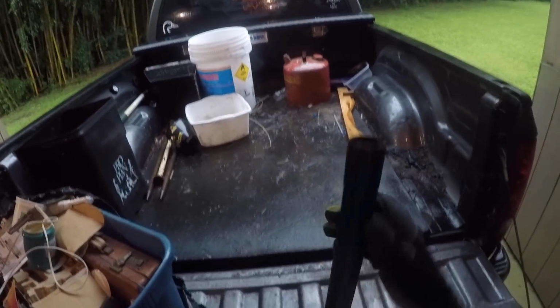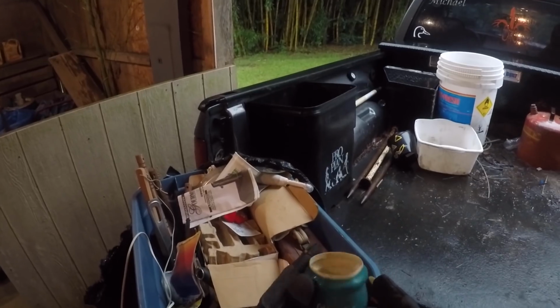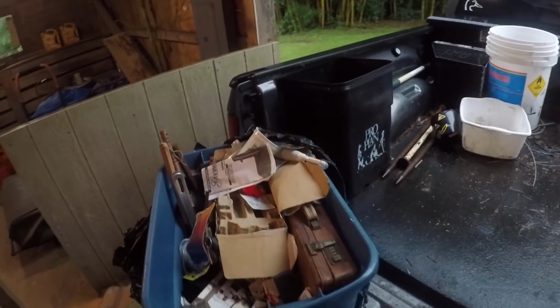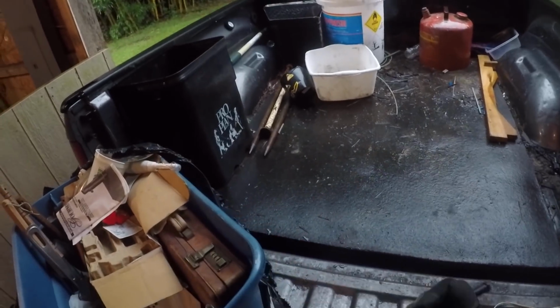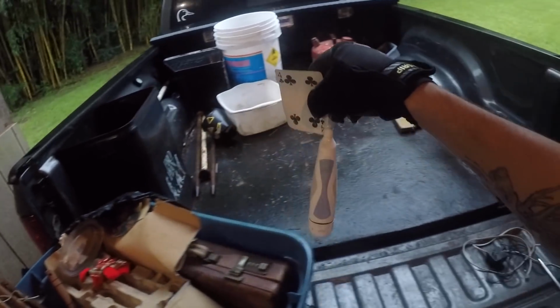Let's see. Plastic thing. Nurses are cool. A little koozie. It's all gross. Little wire. Some more trash. A knife sharpener. Not sure what that is, but it's definitely metal. Another cord. Some pins. Pictures I'm not going to show. Some playing cards, a cup. Ew.